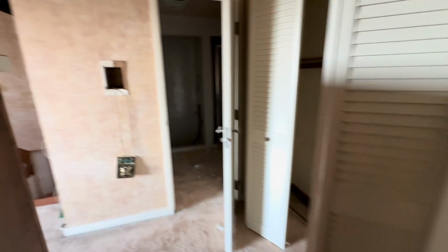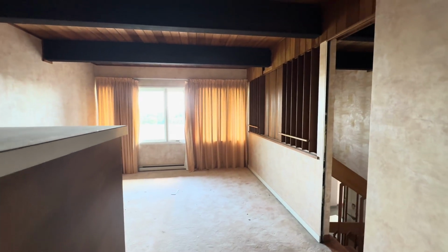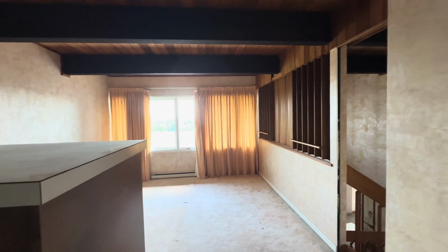Yeah, there's a closet. So I don't think this was like a kid's bedroom. So does that mean this was a one-bedroom house? For a house this size, that's kind of crazy. And then you have another bathroom.